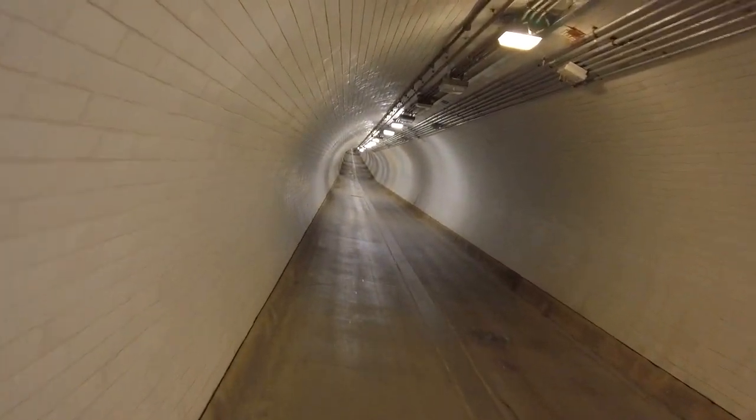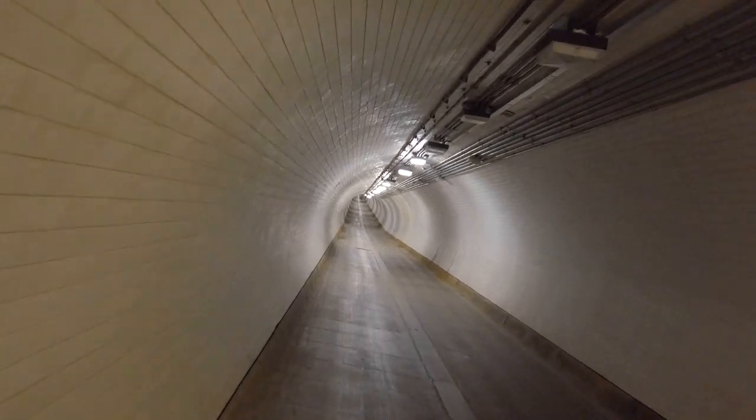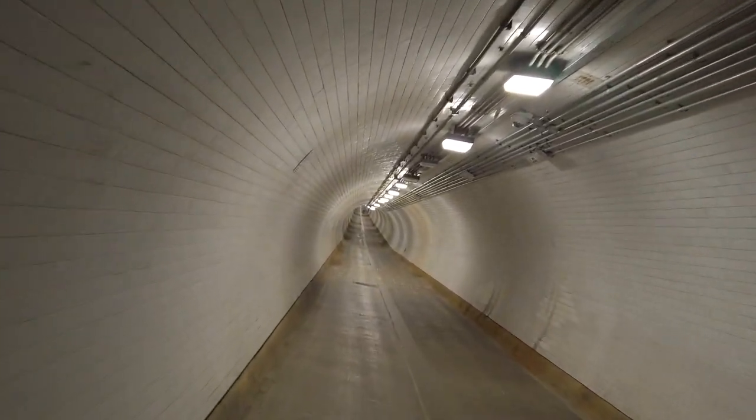Also, cycles aren't allowed on the Woolwich ferry, so if you're cycling then you will need to use this tunnel. There is a lift for cycling. Alternatively, you can take the stairs. It's a bit of a dingy tunnel, isn't it? But it's an incredibly useful connection, particularly if the ferry isn't running.